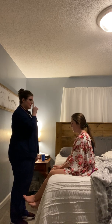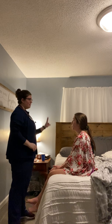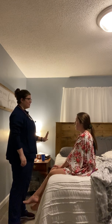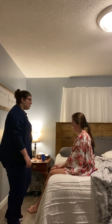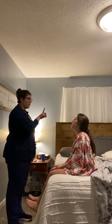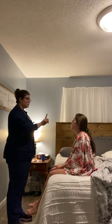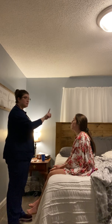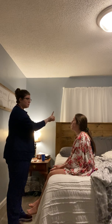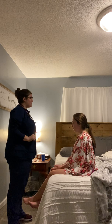I will have you look directly at me. How many fingers am I holding up? 2. Okay. And here. 2. And here. 4. And here. 5. Okay, so both the olfactory and the optic nerves are intact. I'm going to assess the oculomotor nerve. I'm going to have you focus on my finger and follow it with just your eyes. So the oculomotor nerve is intact.